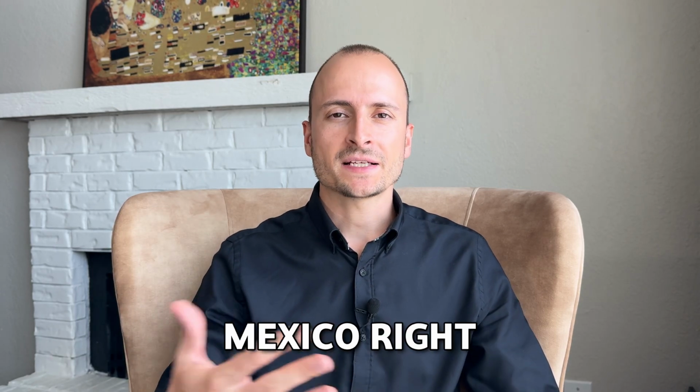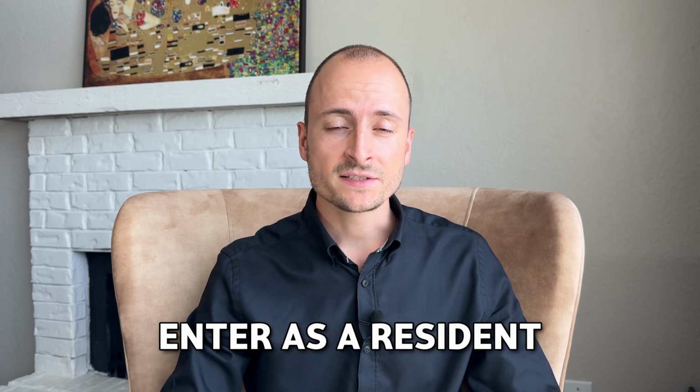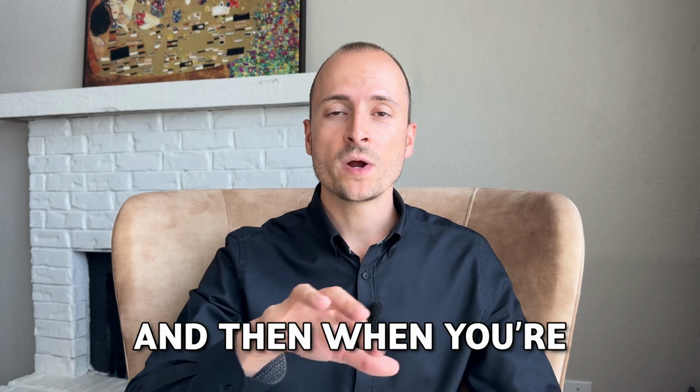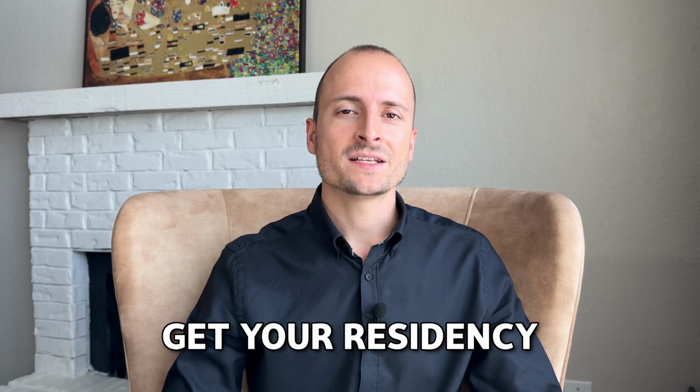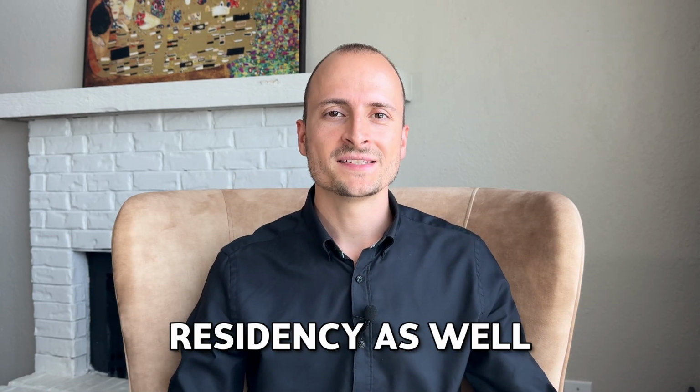It's also the same in Mexico, right? When you get to Mexico, you have to enter as a resident. You can't enter as a tourist. And then when you're in Mexico, you will get your residency card, right? So there are many moving parts with Mexico residency as well.